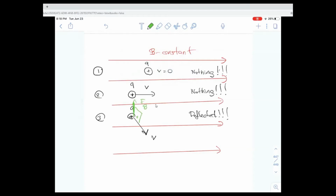This is weird because there's a force acting on it, but the force is not along the direction of the magnetic field. The force acting on it is 90 degrees to this motion. It's causing a deflection. The obvious question is why? And that's the right question to ask, but unfortunately we don't know the answer to that question. The only thing we can do is formalize the observation in mathematical form. If the charge is going across the magnetic field, it's going to become deflected, which means that it's going to experience a force. It's going to be 90 degrees to this motion. And that's what happens.